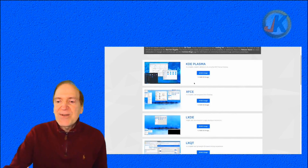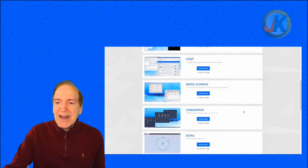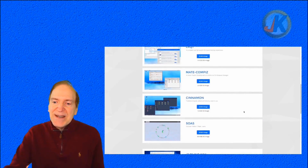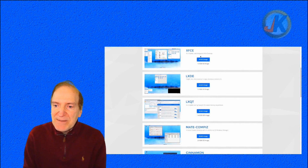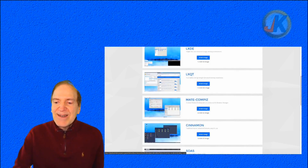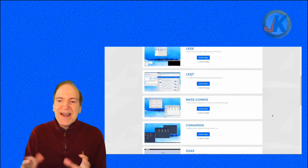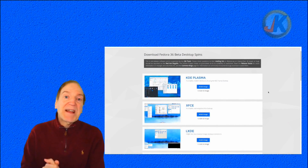So to get into the 36, we click that link, and then here we can see KDE Plasma, Xfce, LXQt, Cinnamon, Mate. And these spins are really great. I really love these spins, and I'm gonna just grab a copy of Xfce and Cinnamon as well. So that way we can take a look at three major spins here after we check out the GNOME version.